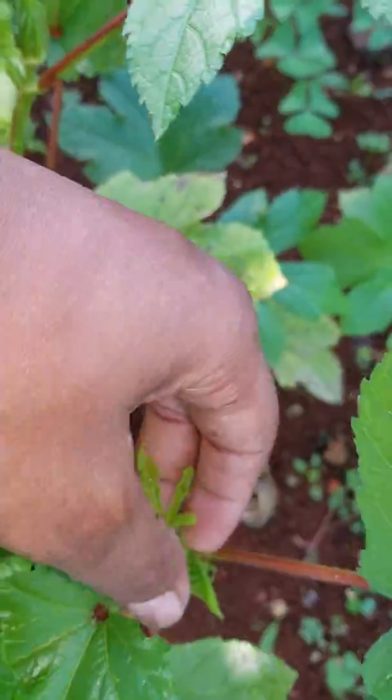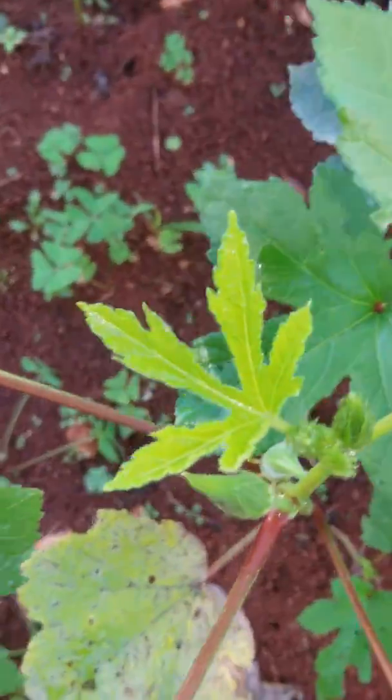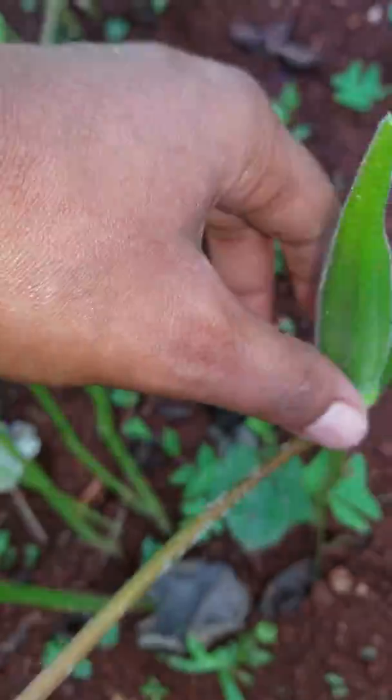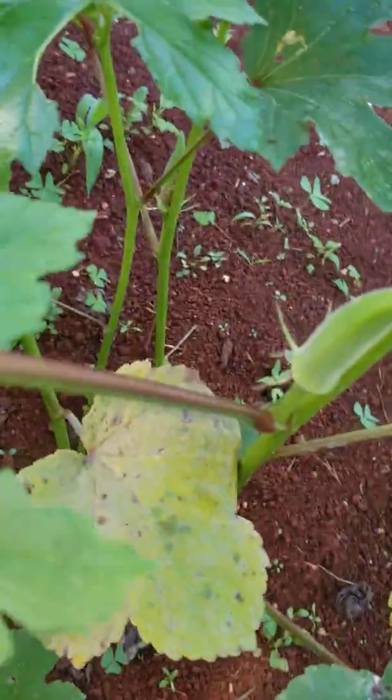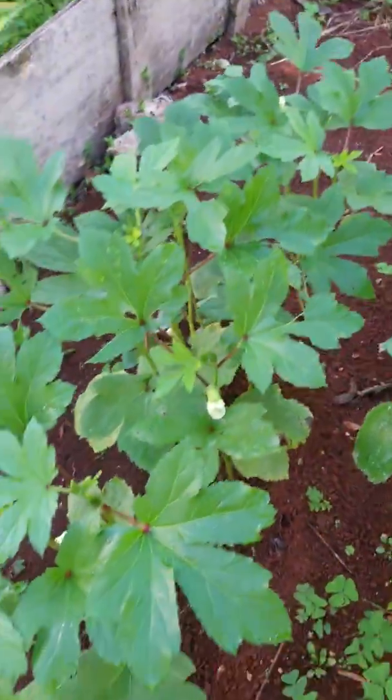So far, there's a lot of buds growing up with my okras. There's a lot of buds. There's a bud right here. There's a bud right here. And there's also this lovely okra plant right here. See? Wow! Finally I have okra. Which other one? This one right here. Awesome sauce. So finally, and there's more actually coming up.